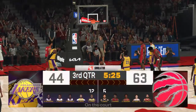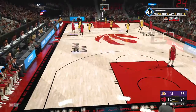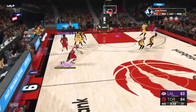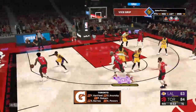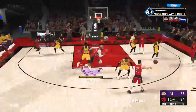And he hits the first of 3. And we've seen some good free throws. And Toronto has possession. We've got Fred VanVleet. Also, OG Anunoby out there. Pascal Siakam out there with Barnes. And it's Big Daddy in at the 4. So that's the 5 in the game for Toronto.